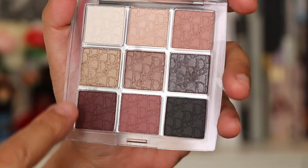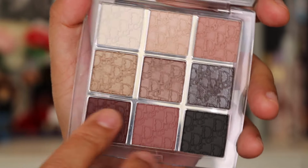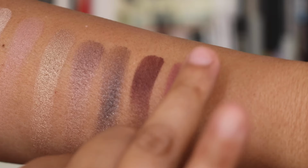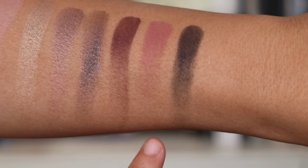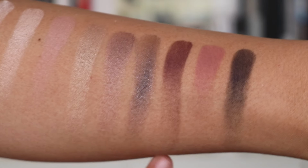And then finally we're going to move into the lower part of the eyeshadow palette, and we're going to go in with this shade, which is here, then this shade, and finally this black shade here at the end. So that is all of the colours. Those are the three colours in the bottom row. So top, middle and bottom.